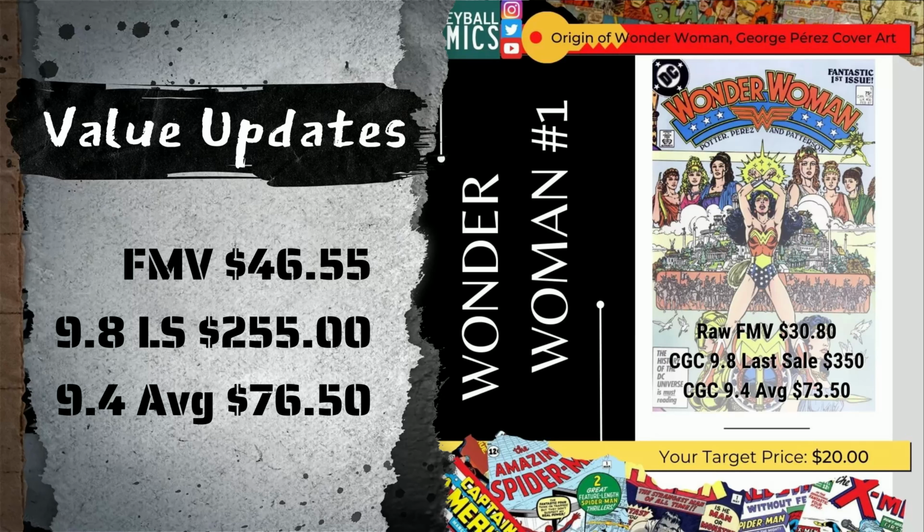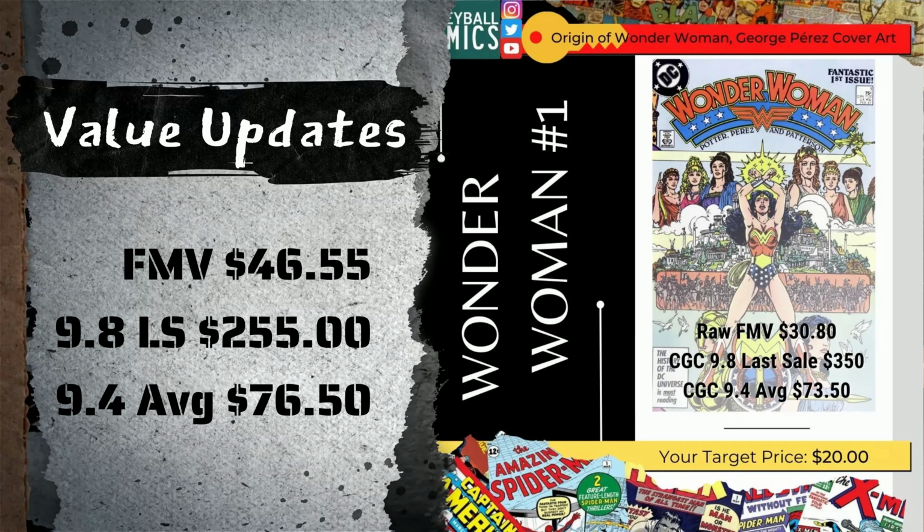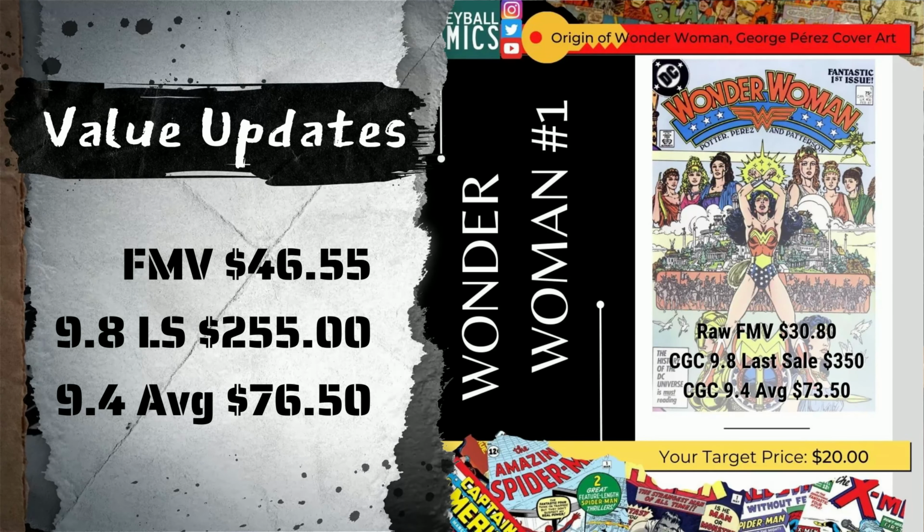$46.55. This is a 51% increase over the $30.80 fair market value of the book at the time this pick was shared. However, the last reported sale in a CGC 9.8 has fallen $95 or a loss of 27%, while the 9.4 average has gained $3 or up 4%.